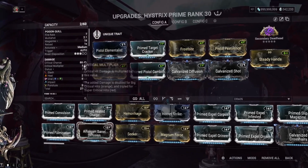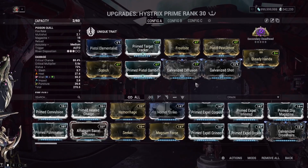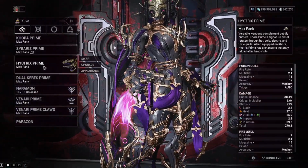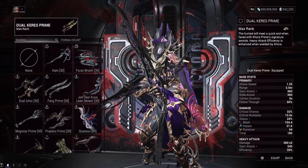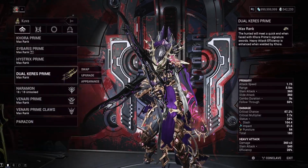Good enough, 80% crit chance, 5.6 multiplier with crit mods, but yeah, we got more power crept OP stuff than this. But it's fine if you buy the bundle, that's all you have. You could use this for like normal missions. The Dual Carries Prime, they're just pretty much high stat dual swords. Again, not a 13.5 base multiplier at all.